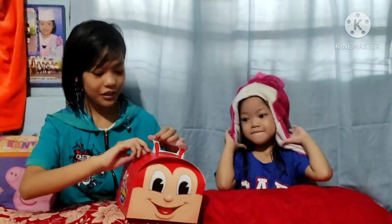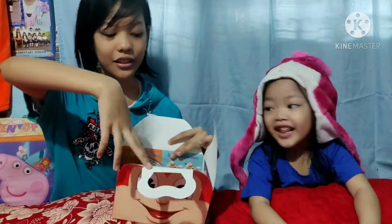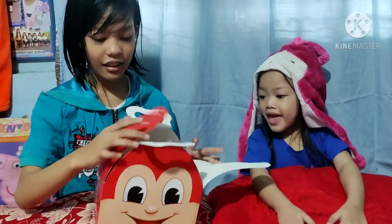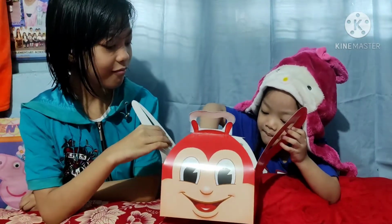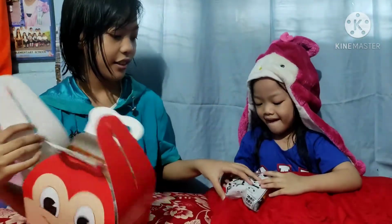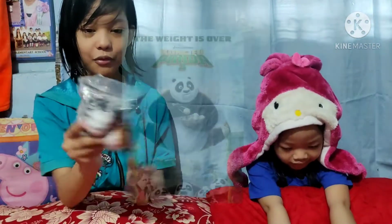So apparently we're going to go with Jollibee first. So yeah, guys, in the Jollibee box you actually have some activities to do. So yeah, which one do you want to go first? Okay, so first one Milla got was the Kung Fu Panda one.